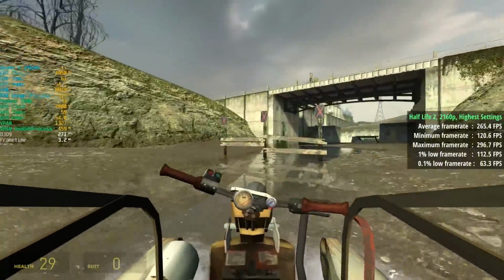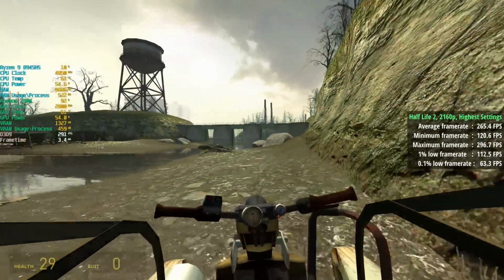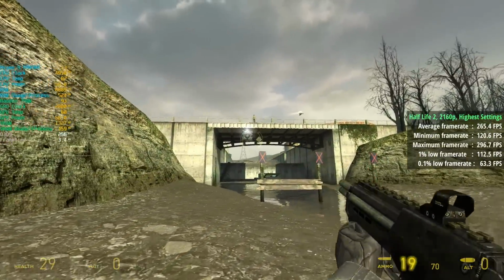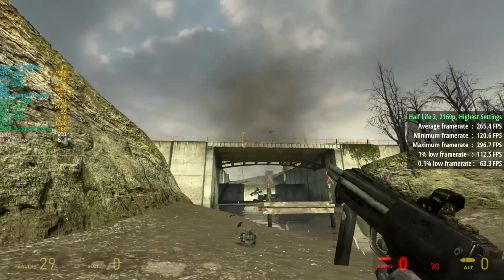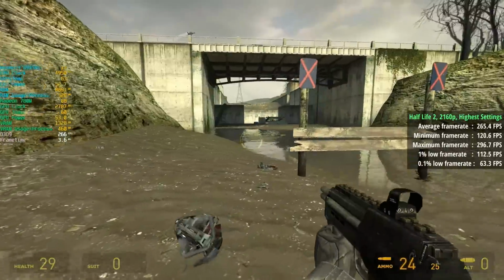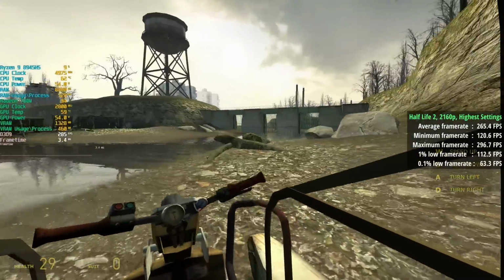Half-Life 2, I'm not even convinced I had this set to 2160p because we were seeing over 250 FPS. It could just be the level we were playing though, because we're in the middle of water. I mean, there's not that much going on, but a pretty astronomical frame rate on average, 265, with a 1% low and 0.1% low figure that both stayed above 60 at 4K.